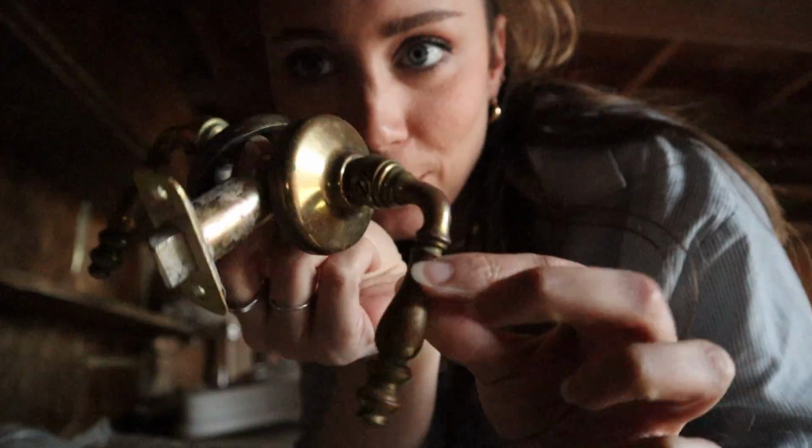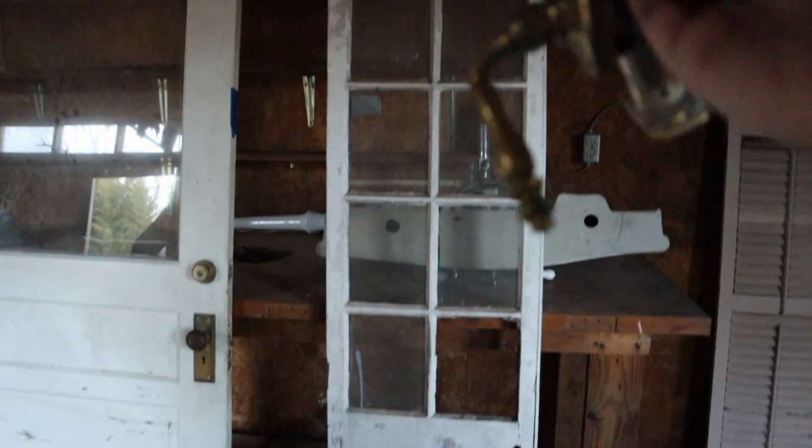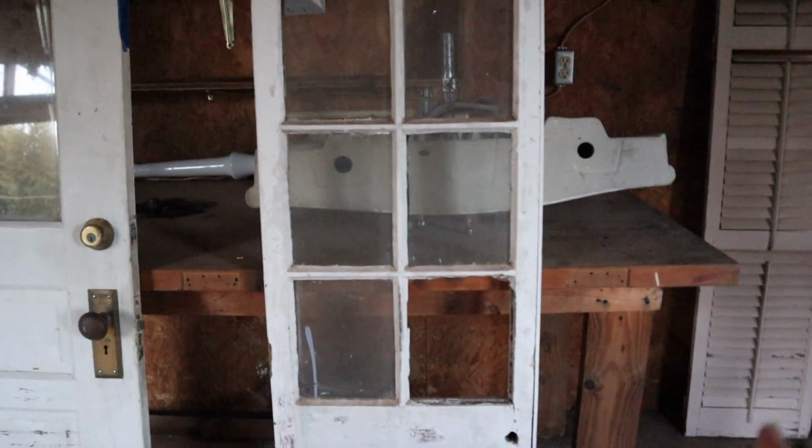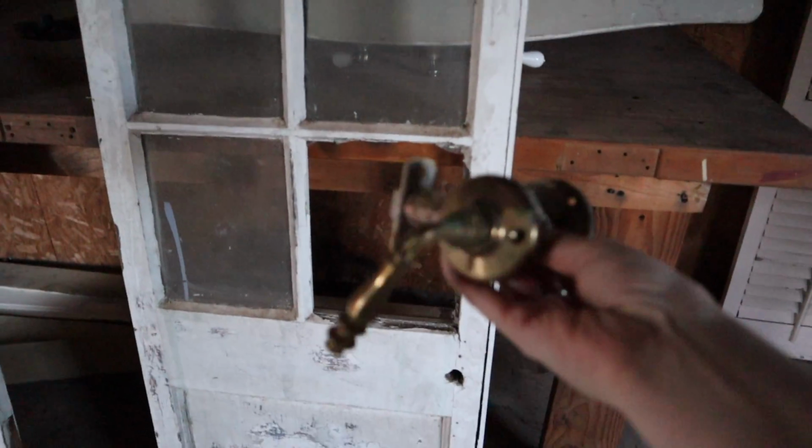This guy, look how pretty. I thought this one would be really pretty on the linen closet door, which is right here. Obviously, imagine this all redone with actual good glass, maybe some rain glass, or imagine towels behind it. It would be my linen closet door for the main bathroom. But I thought this knob.